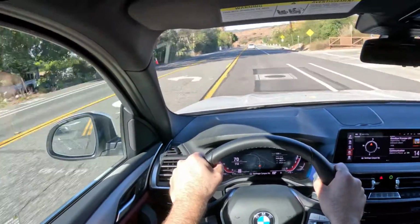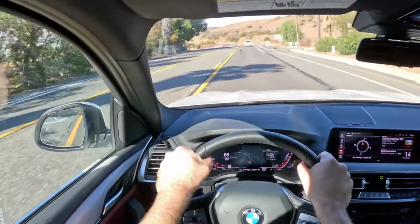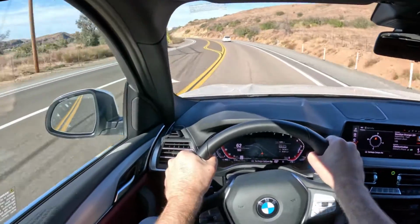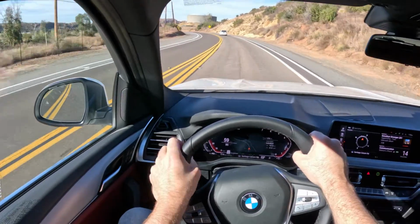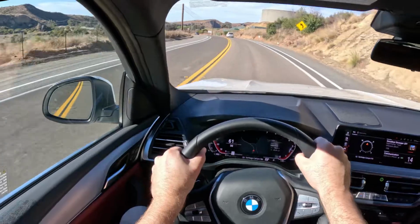Oh, it just corners so nice. And very refined, not a whole lot of wind noise or tire noise to speak of. This has the entry-level 19-inch Y-spoke design wheels. It's an X-line car.